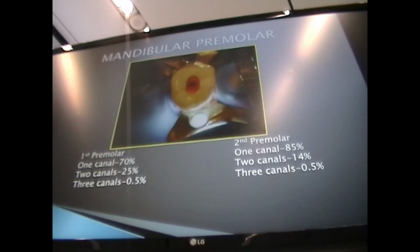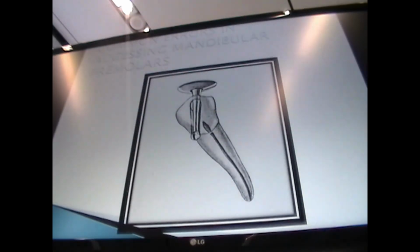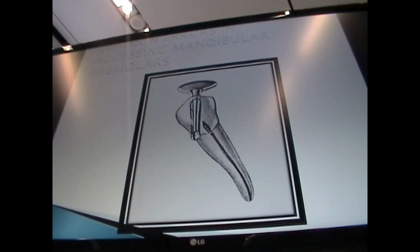This is exactly your dental anatomy stuff. Mandibular first premolar usually has one canal, but sometimes, 20% or so, you could have two canals, and 0.5% three canals. For the second premolar, the percentage is a little less for two canals, and three canals is the same. Common problems: not lining up with the long axis of the tooth.